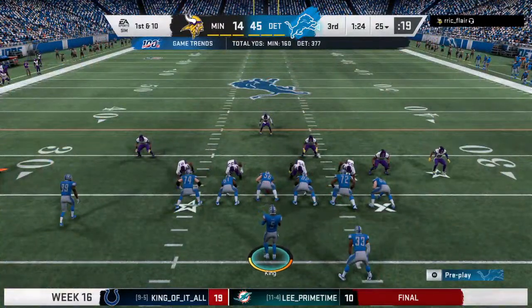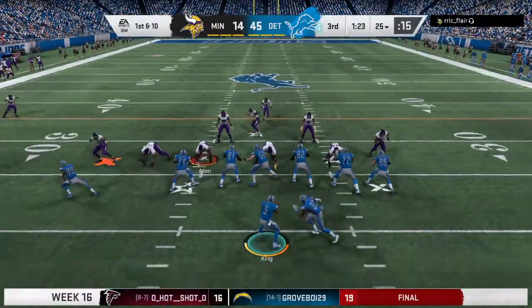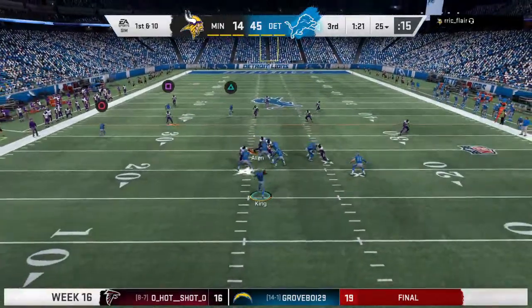The Detroit offense ready to begin their drive. This is sort of what you would call a put-away drive, isn't it? They score here, especially a touchdown, it's almost out of reach.